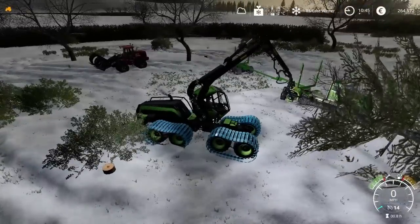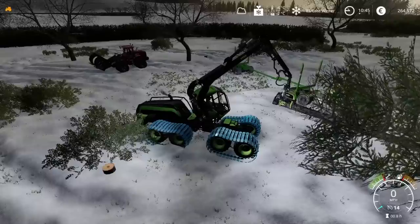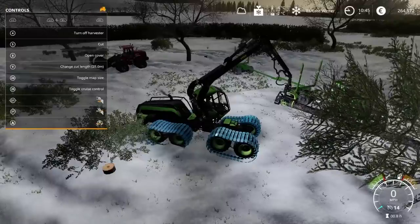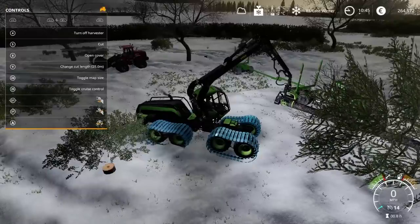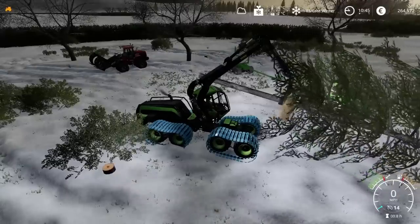My SUSSEX side panel is still working absolutely perfectly on my PlayStation. I've had no problems with it whatsoever. I'm just going to open that and double check. I'm still on 25 meter cut length. I am. So let's run this through and see where we end up.